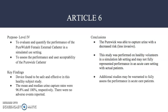And this study was performed on healthy volunteers in a simulated lab setting and may not represent the acute care setting with actual patients. Additional studies may be warranted to fully assess performance in acute care patients.